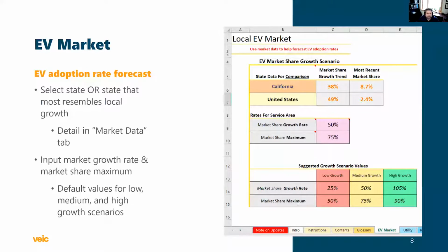So there is the EV tab. This one forecasts EV adoption rates based on what state you're in. This is only disaggregated to the state level, but you'll see as we get to the tool, there are some different options if you want to dive down even deeper. So this EV market tab, all of this data is fed from the market data tab, which is further down here to the right on this tool.